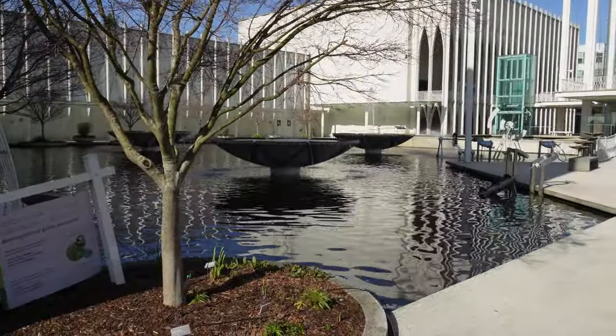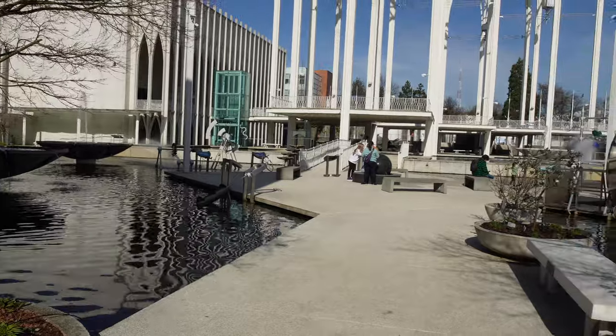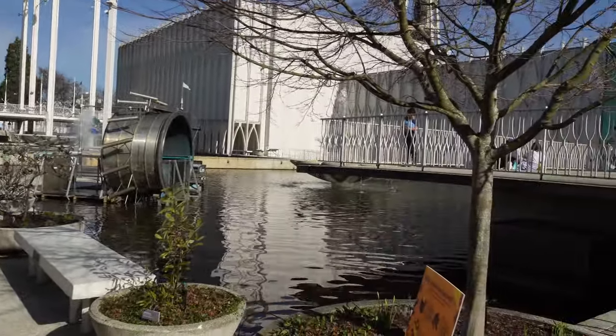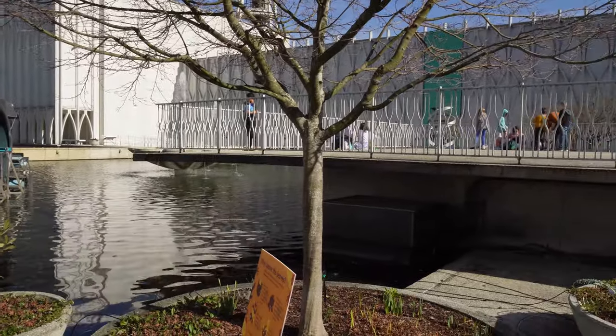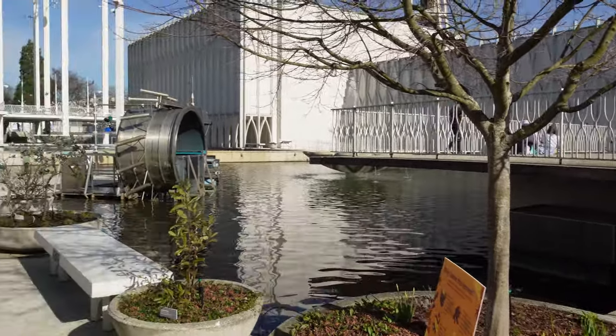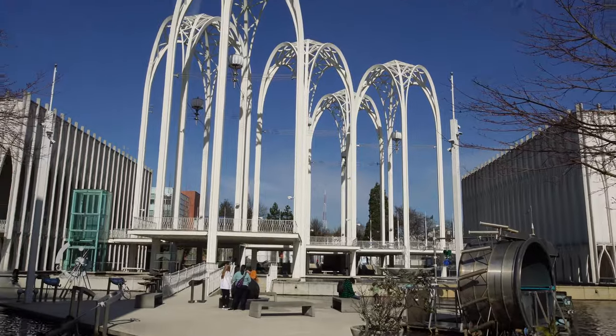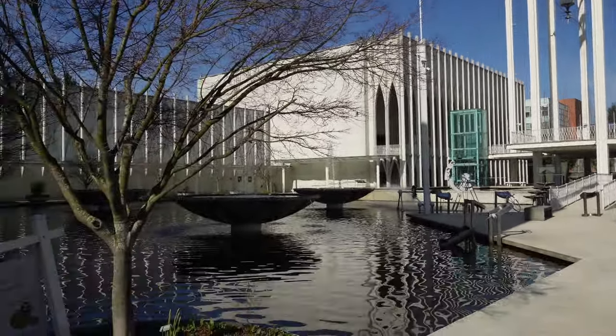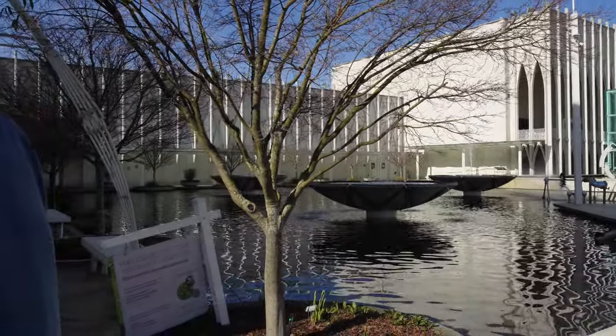All right, here's another view of the waterworks out here. And to the right, we have the main part of the museum. Straight ahead are these arches. And then to the left is going to be the IMAX theater. And that's going to do it.